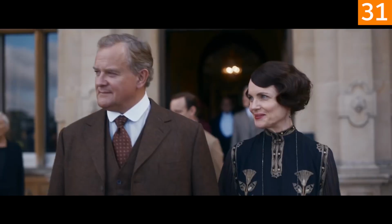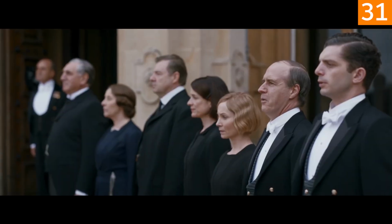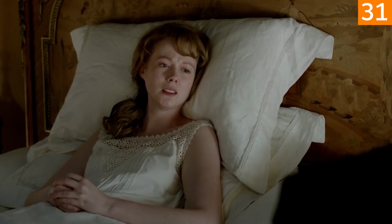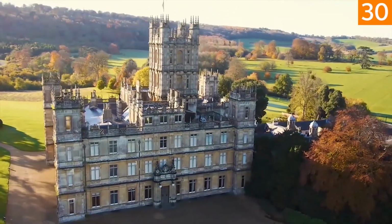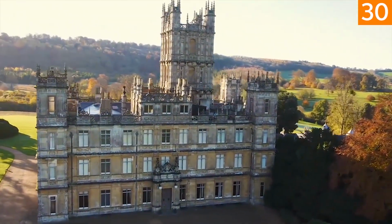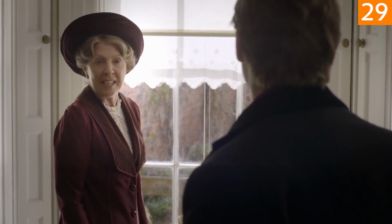The highest-rated PBS series. Ever since 2013, about 120 million viewers in 200 countries and regions started watching the historic drama. The same location. Highclere Castle is wanted by many film creators. Did you guys know that the castle was also used as a filming location for The Secret Garden, which was released in 1987?